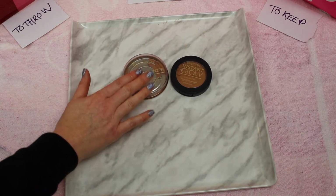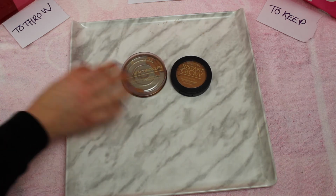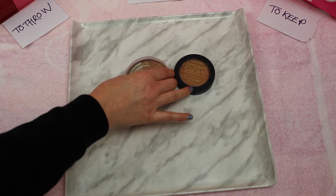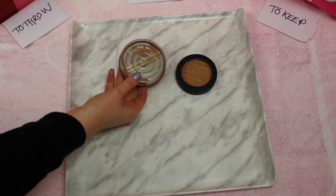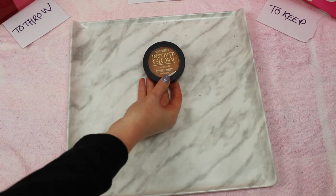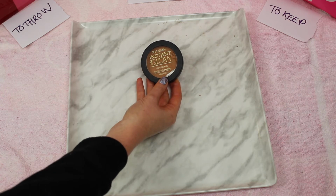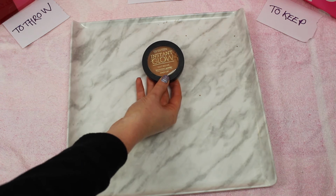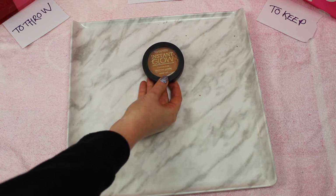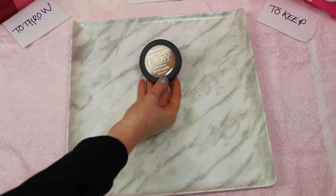So the Rimmel Natural Bronzer is a really good drugstore bronzer. However, again, the packaging is just not that sturdy, and I think it's had its day, and I do have enough bronzers to use up anyway. The 17 Instant Glow bronzing powder I'm going to have to throw away. This is out of date now, and I just didn't like this one as much as my others. I found this to be quite orange, although it says a light bronzing powder. To me it was orange for my pale skin, so that's gotta go.